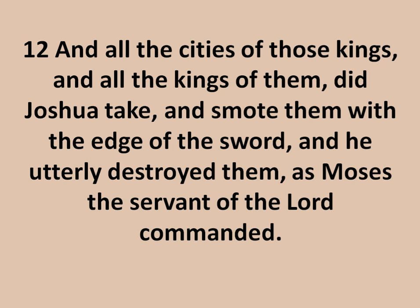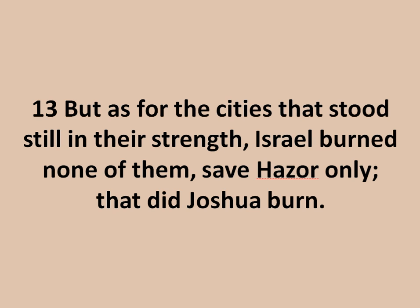And all the cities of those kings, and all the kings of them did Joshua take, and smote them with the edge of the sword, and he utterly destroyed them, as Moses the servant of the Lord commanded. But as for the cities that stood still in their strength, Israel burned none of them, save Hazor only. That did Joshua burn.